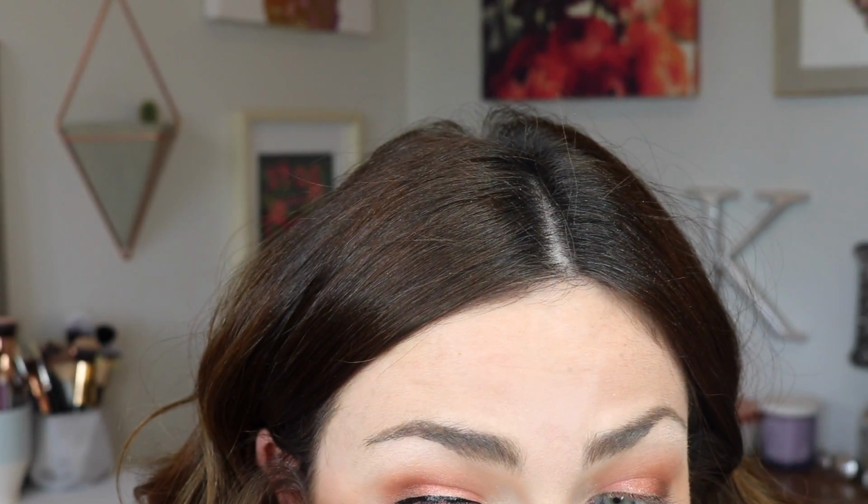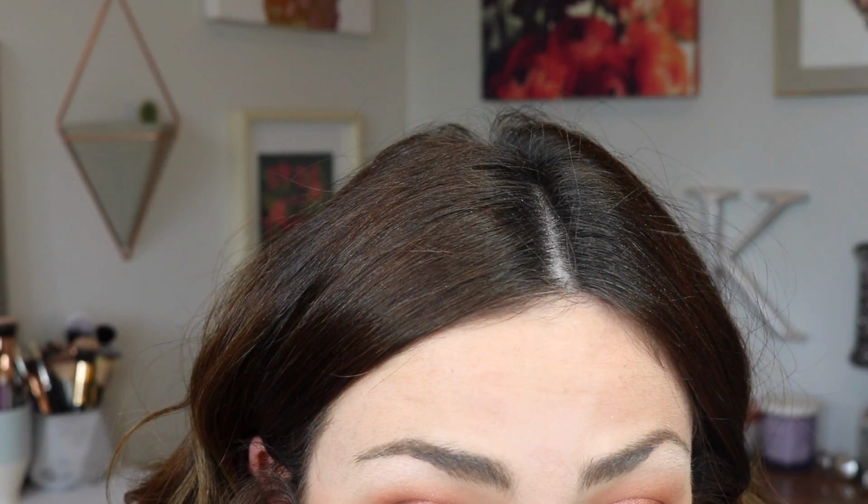Okay, that wasn't quite as difficult to use as I was expecting, so that's good. I still think that I prefer a felt tip liner. It says right on the packaging that it's a flexible brush tip, and for me it's actually too flexible. It's moving around too much, but it wasn't that bad.